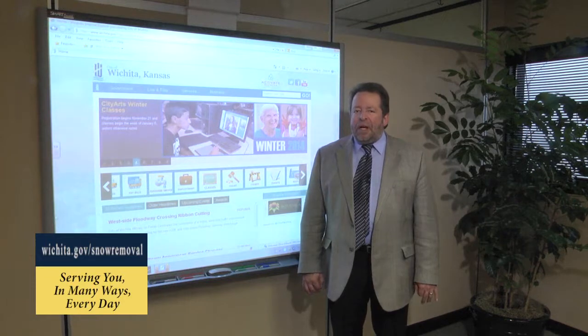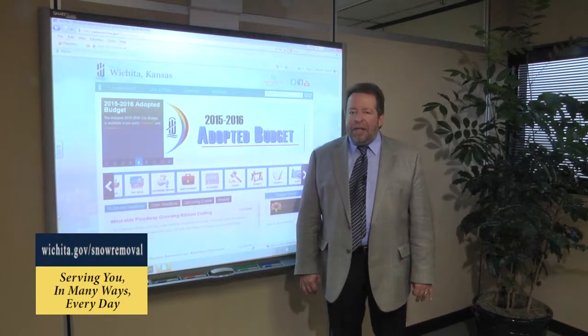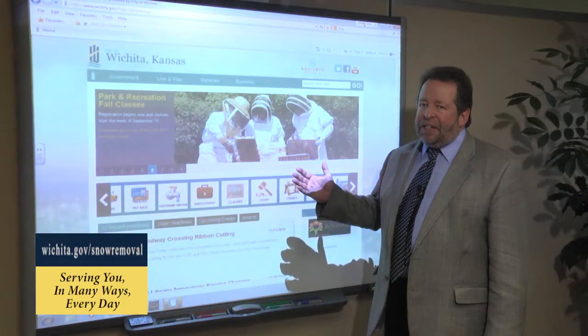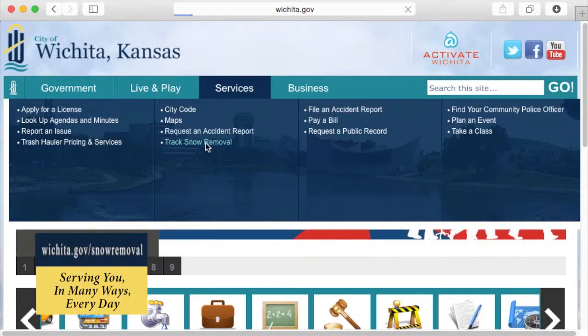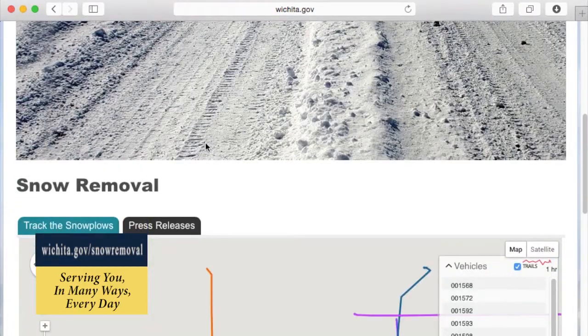One of the tools that we've developed is a web page that helps you see where our snowplow routes are and which ones have been plowed and which ones still need to be plowed. To access this, you go to the city's homepage, which is www.wichita.gov. And when you're at the city's homepage, you go up here to services, and there's an item here that says track snow removal. When you touch that, it'll take you to a page that looks like this.